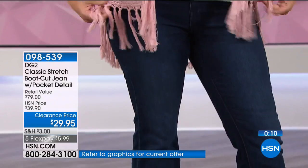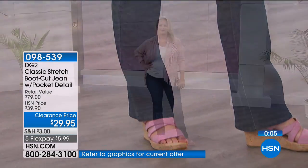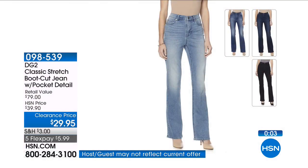Chambray, I think, is going to be the first to go. Chambray is just about spoken for. All right, your item number, 098539. Stay in the ordering process, under $15 for Diane Gilman.